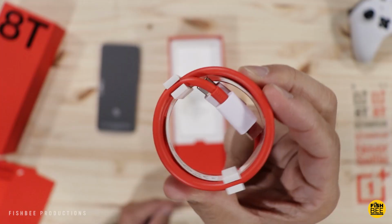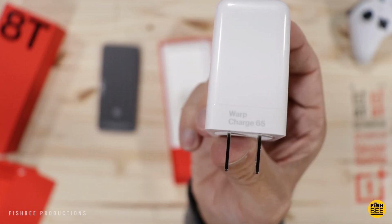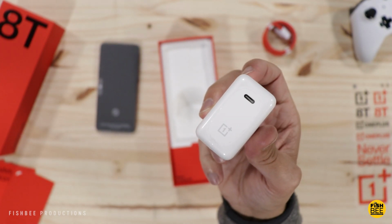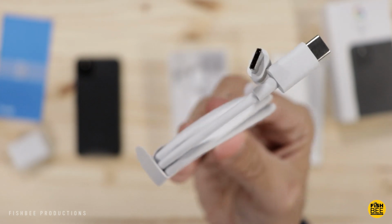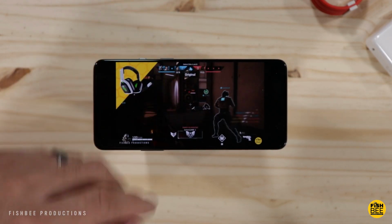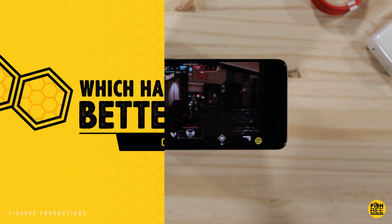Now you're not going to get wireless charging with either of these, but you do get super fast charging with Warp Charge 65 on the OnePlus 8T, and unfortunately you only get a measly 18 watt fast charging on the Pixel 4a 5G. So if you want the phone with better battery life, go with the Pixel. If you want the phone with really good battery life and super fast charging, then yeah, you gotta go with OnePlus.